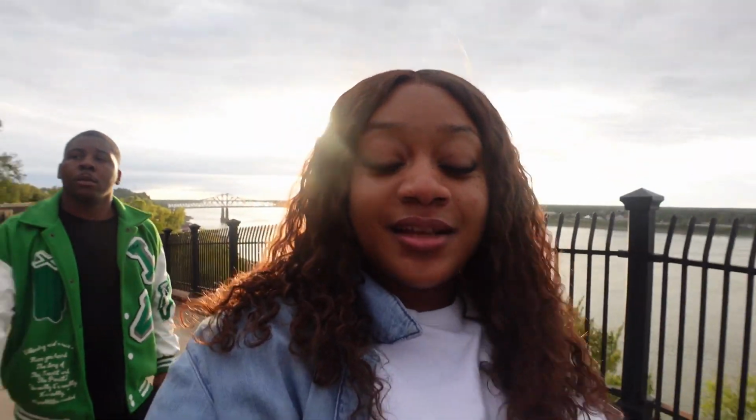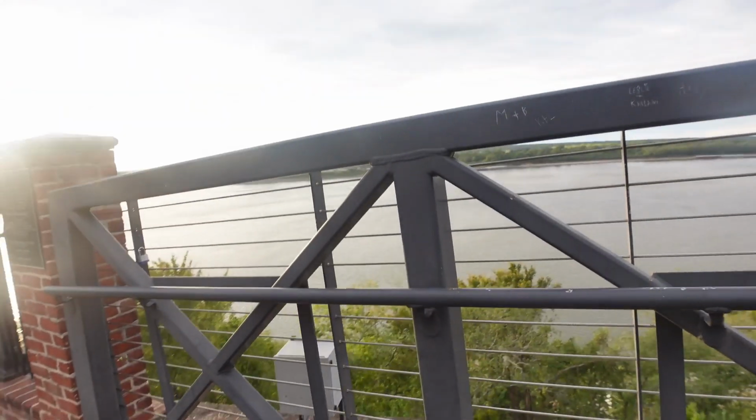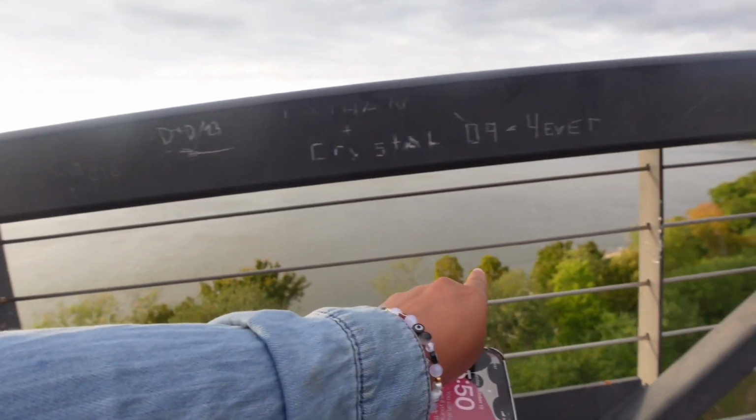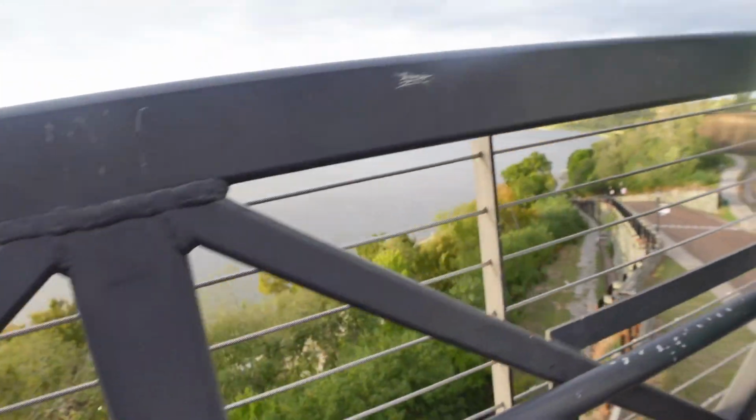Yeah, they took the locks off the bridge. I don't see them anymore. They would normally be here. See how people got their relationship names on them. They used to have locks right here, but they took them off. It's colder right here though, because we're getting closer to the water.